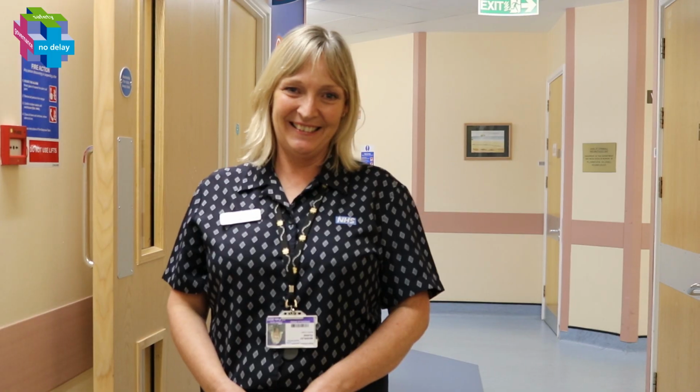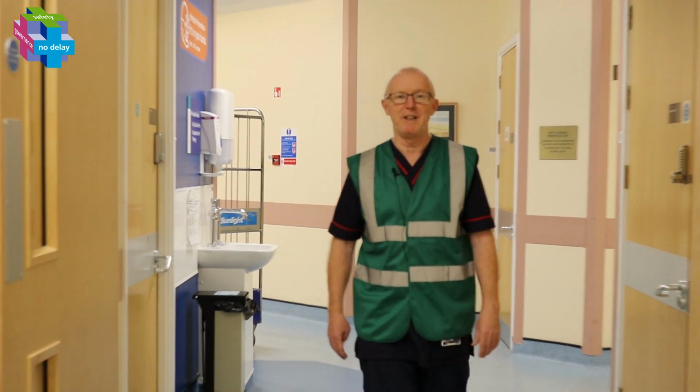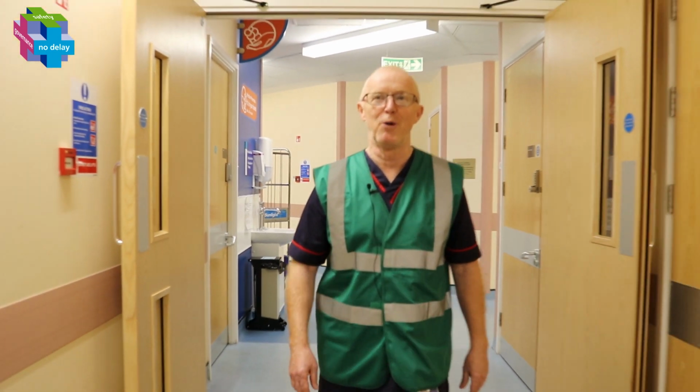The safety bundle can make a positive difference to patients and staff, one and all. We need to embrace the SAFER bundle and reduce ED overcrowding and reduce patient mortality. S is for senior review.